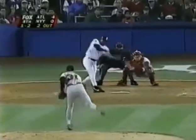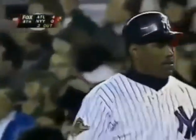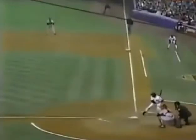2 out, nobody on. 1-2 to Raines. Up the middle, a base hit. And the 8th inning is still alive for New York. Good at bat right there by Tim Raines. After the 0-2 pitch, he stepped out of the box and took a little bit of extra time. He adjusted his batting gloves. He walked around. He made Maddox wait out there on the mound. Maddox made one of the very few mistakes he's thrown in the ballgame tonight, and Tim Raines took advantage. Mark Wohlers is getting ready for Atlanta just in case.